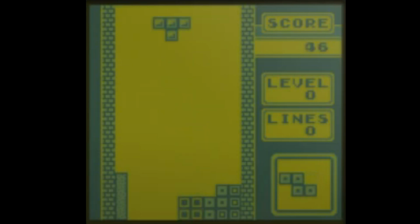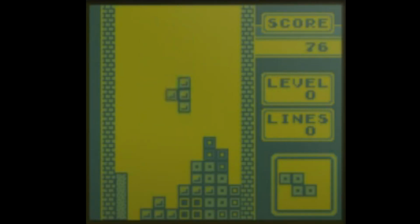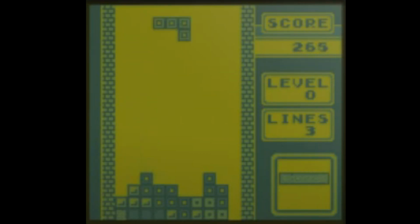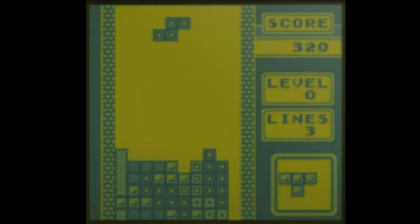This is probably one of the simplest versions of Tetris out there. There's no hold slot, no fancy graphics, it's just simple, plain Tetris. Now this version was included with the Game Boy as a pack-in title, and despite its simplicity, people around the world became immediately hooked to it. The core mechanics of Tetris were so engaging that they didn't require any extra fluff.